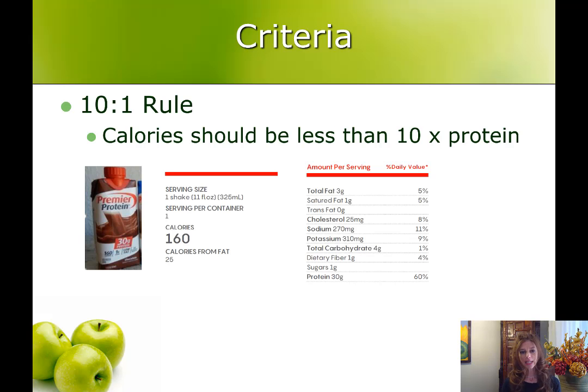Now, you do need to pay attention to the calorie count in these protein drinks. We talked about they need to be high protein, but you don't want to disregard the calories. The calories do matter. So this is a good rule of thumb. The calories shouldn't be more than 10 times the protein count. In this example, the protein is 30 and the calories are 160.